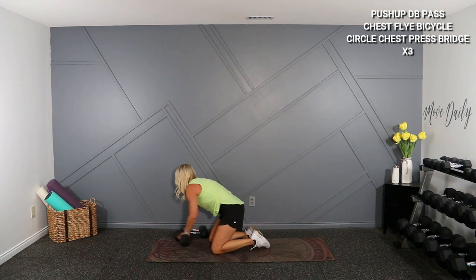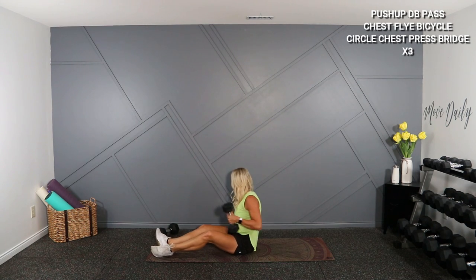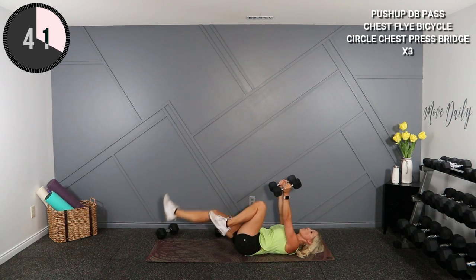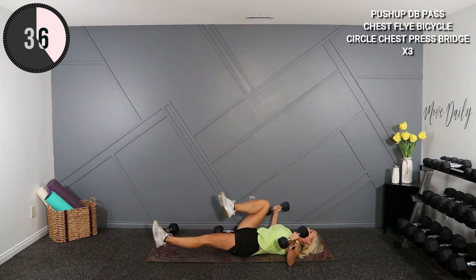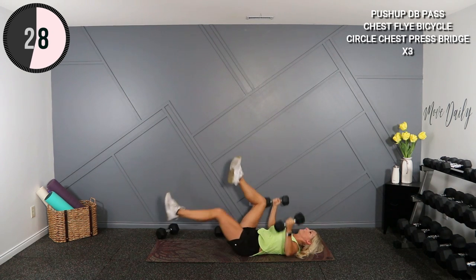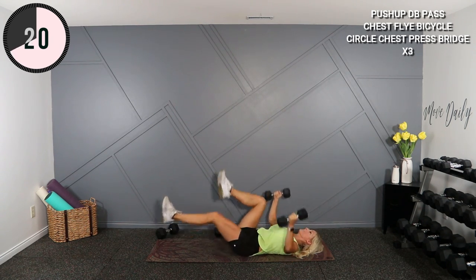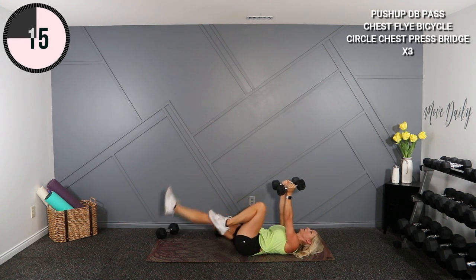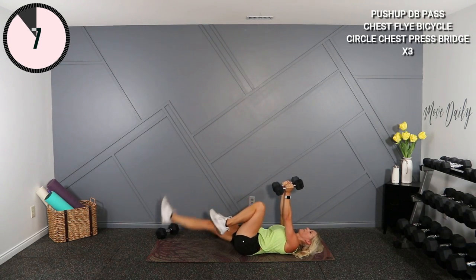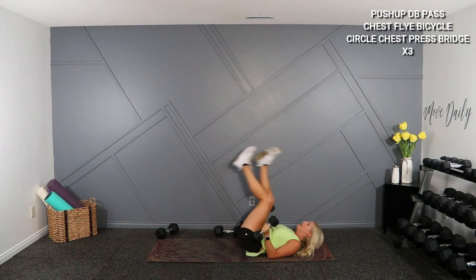There we go, very good. All right, into your fly. The bicycle, again, I'm holding 12s. Felt good for me. Rounded arms and cycle and squeeze. Slow. That was challenging that time.